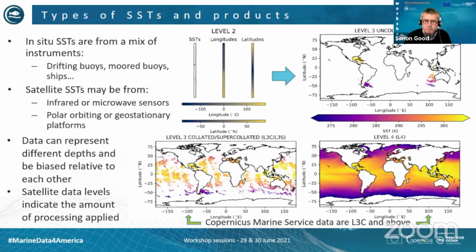And the diagrams I'm showing here are something else you might encounter. These are satellite data levels. This indicates the amount of processing that is applied to the data. On the top left is what we call level 2, which is when the sea surface temperatures are still on the satellite projection. If it's a polar orbiting instrument, then you just get a really narrow, thin strip of data, which is how the satellite viewed the Earth. That could then be reprojected onto a regular grid, which is shown on the top right, what we call level 3 uncollated. So we have a single orbit of data on the one plot.